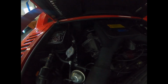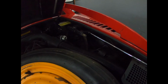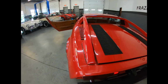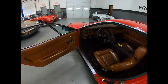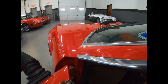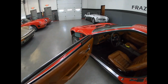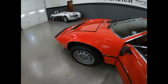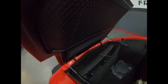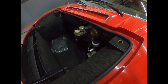No oil leaks, no fuel leaks. She starts well every time we ask it to. Looking for the hood release, of course. Nice and clean, good pad. That master cylinder is new, by the way.